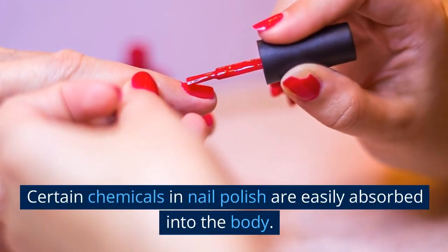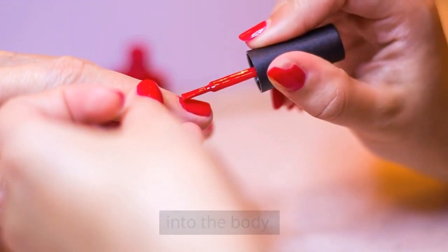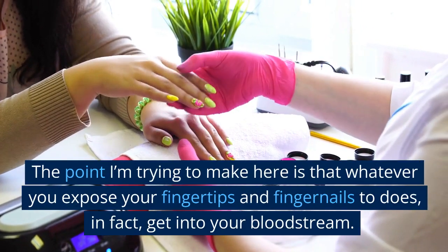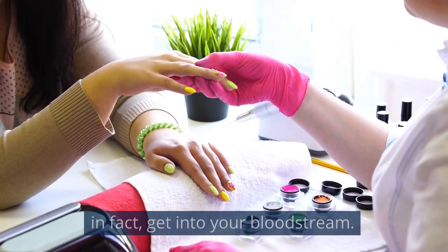You may be thinking, so what? Doesn't get into my body. But yes, it does, and studies prove it. Let me repeat that. Certain chemicals in nail polish, especially the toxic ones, are very easily absorbed into the body. The point I'm trying to make here is that whatever you expose your fingertips and fingernails to does in fact get into your bloodstream, and what it does after that, nobody really knows.